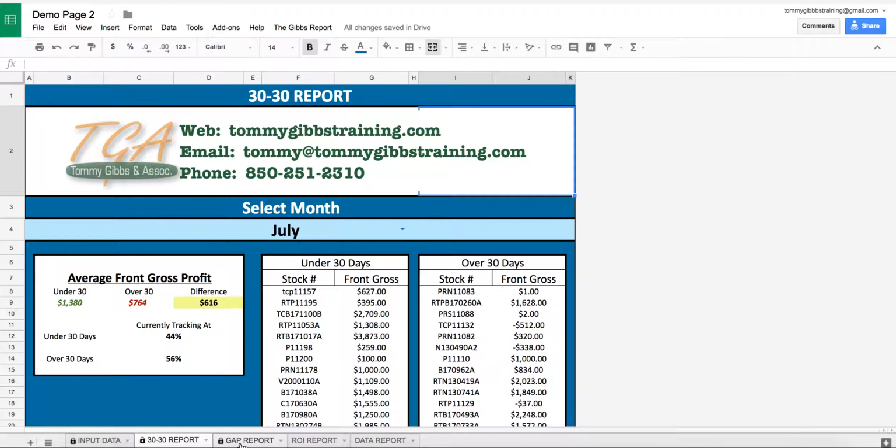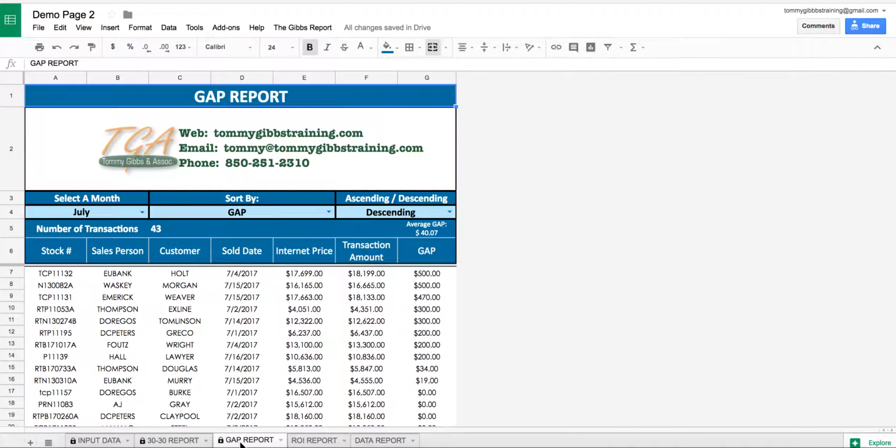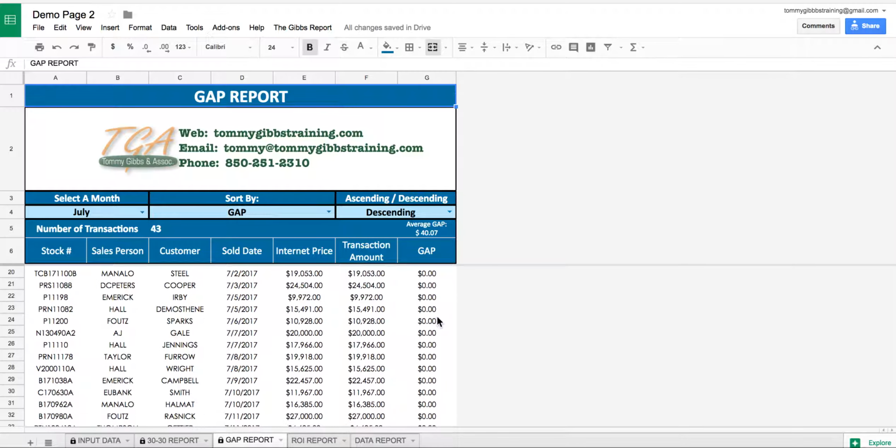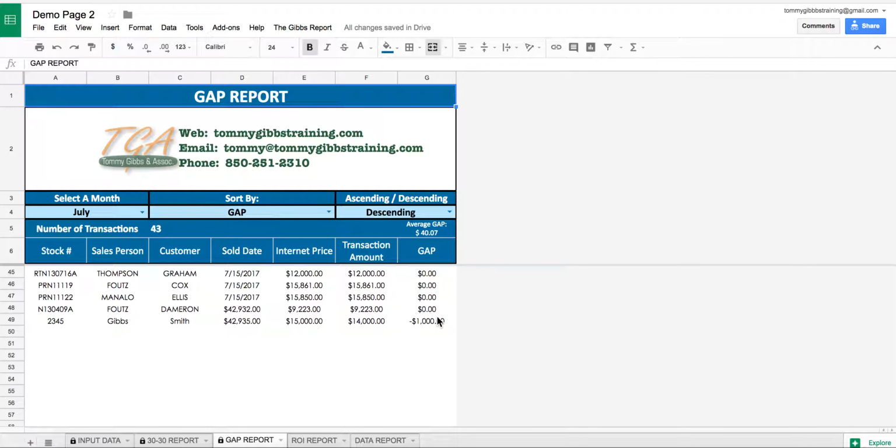So let's go to the gap report, and that's the giveaway profit report. It shows the stock number, the salesperson's name, the customer, the sold date, the internet price, transaction price, and what the gap was on that deal. And that last deal we put in, I'm going to scroll down to it. There's that last deal that we put in. And this dealership's average gap, by the way, is $40.07. That's pretty good. That's not bad at all.